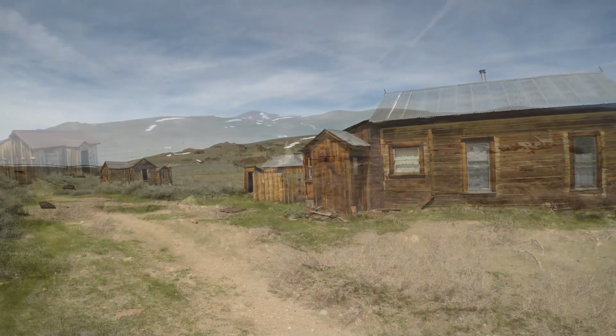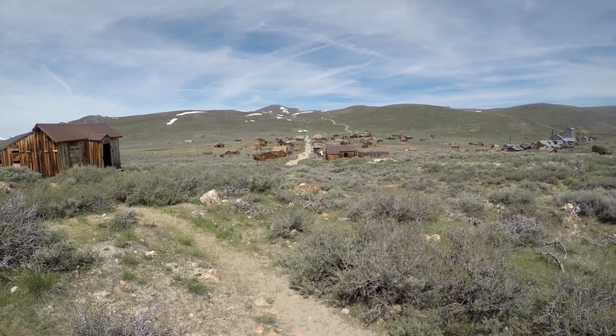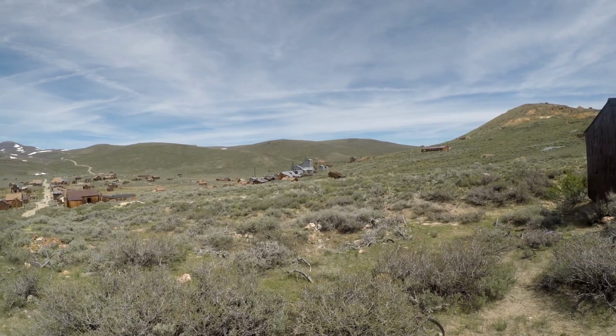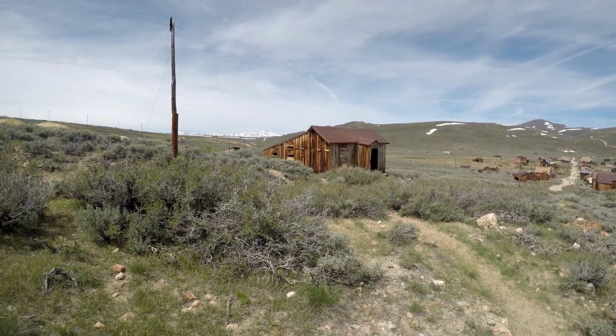No saw blade on that building. Here I'm well up above the town. You can see it down there. And pretty nice view, I think, of the town. Right over here is the mine. You can see all that. But the thing to notice here, if you live in that house, you had that mountain view out there.